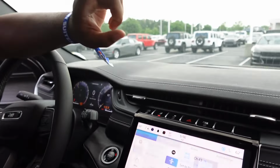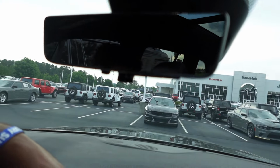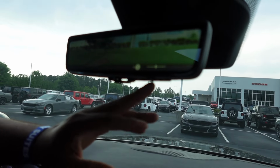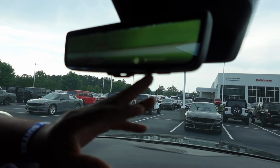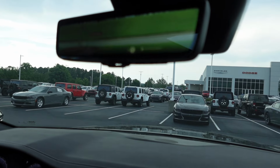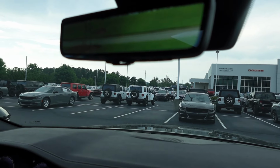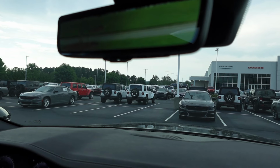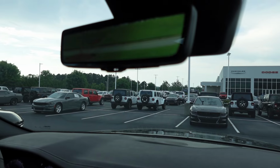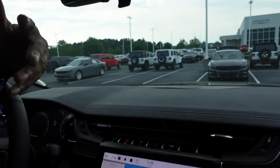So we have a digital mirror here, as you can see. But if you hate it, it just turns into a regular mirror as well. What's nice about the digital display is, let's say you're going down a dimly lit road. Because it's a camera, it can keep the light. It's going to have a clear picture, versus depending on the light of the vehicle behind you, where in a regular mirror all you really see are headlights blinding you.